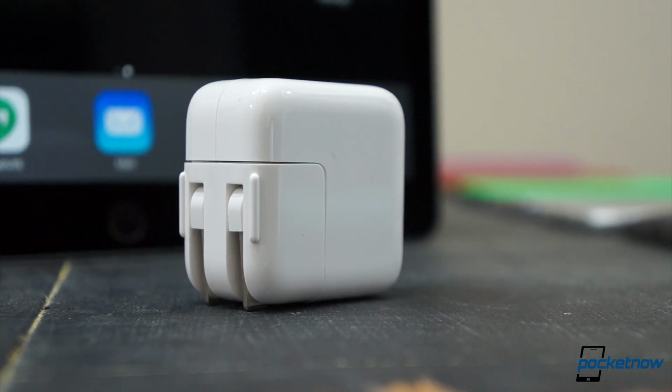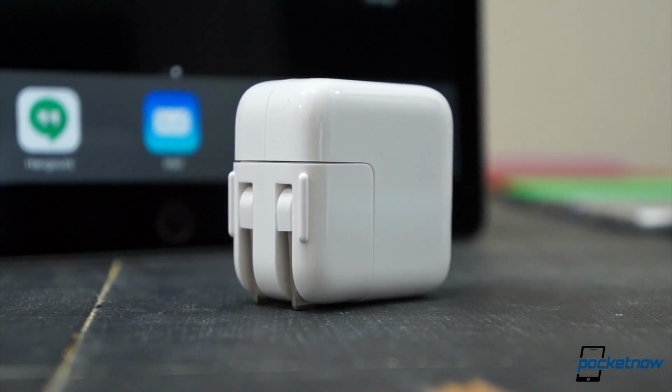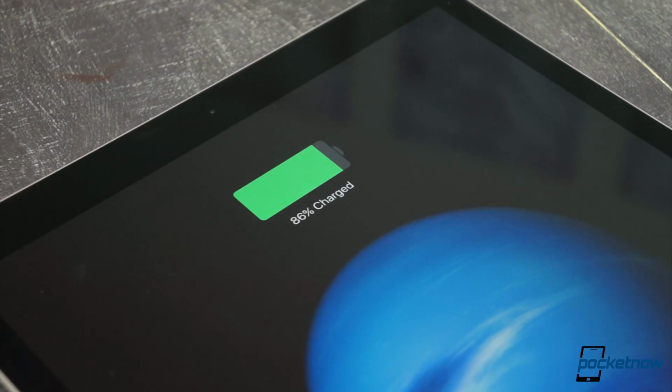It sure takes its sweet time charging, though. The included 12-watt adapter is only good for about 0.5% per minute. This is a tablet you charge overnight.